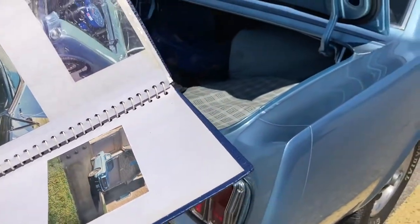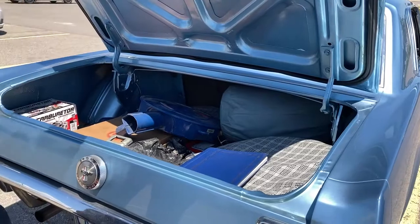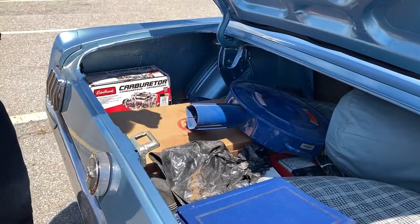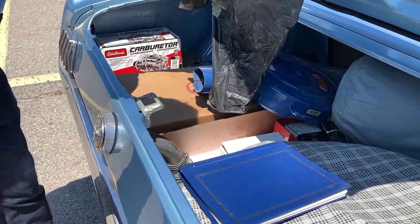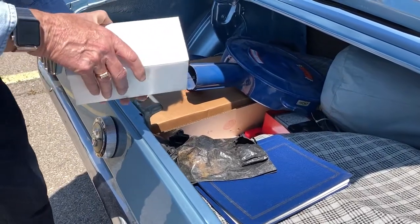And now in our glory here. Beautiful. Yeah. I've got a car cover for it here too, and the original air cleaner. I thought, you know, throw that in. This box has the window crank system for the driver's door. Okay. And a few goodies in there for the next owner.